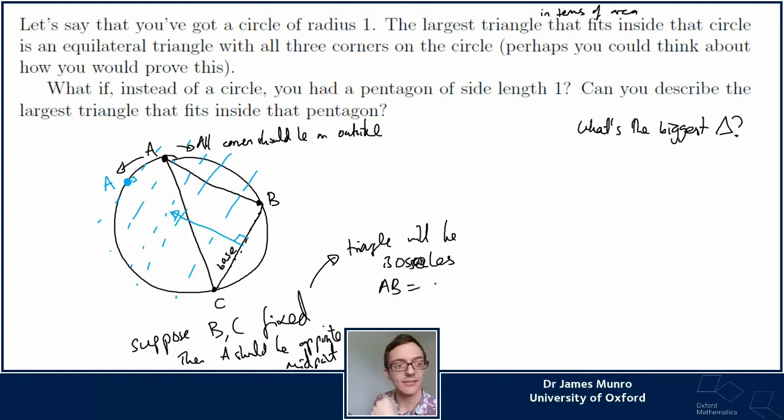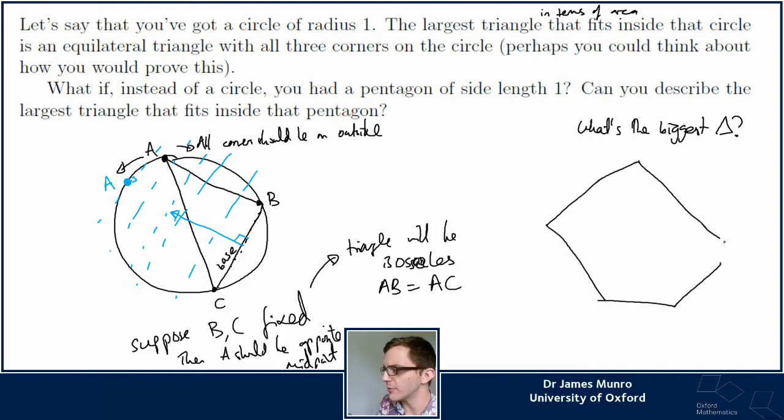AB equals AC. And of course, there's nothing special about A, so in fact, all the pairs of sides should be isosceles. The second half of this question talks about a pentagon. And I think we did this one on a live stream at some point, but I'll run through it again. Again, it seems like people believe that the points should be on the sides of the triangle somewhere.